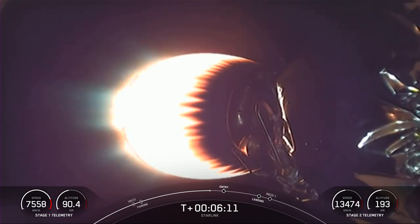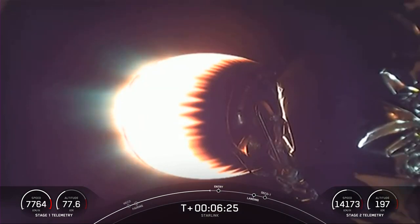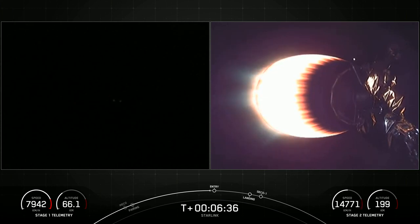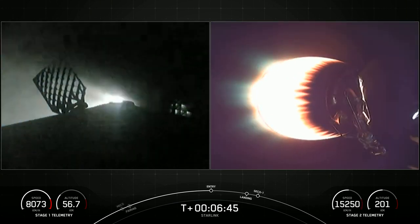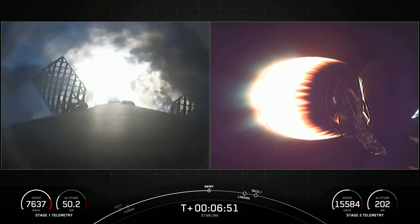As we come up on our first stage entry burn here in about 30 seconds, just a reminder, it is a three-engine burn, and it is meant to slow the first stage down as it hits the thicker layers of the Earth's atmosphere. Stage one entry burn startup. There's the start of our stage one entry burn, 20 second burn.